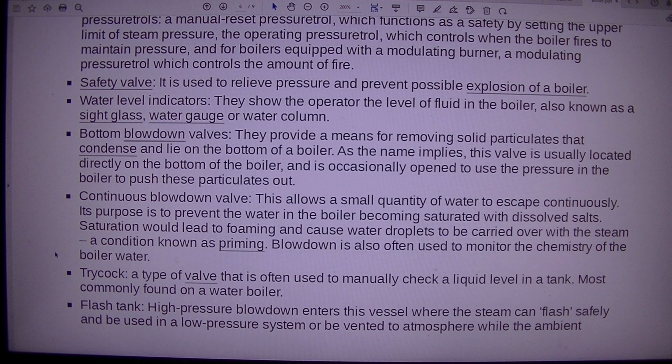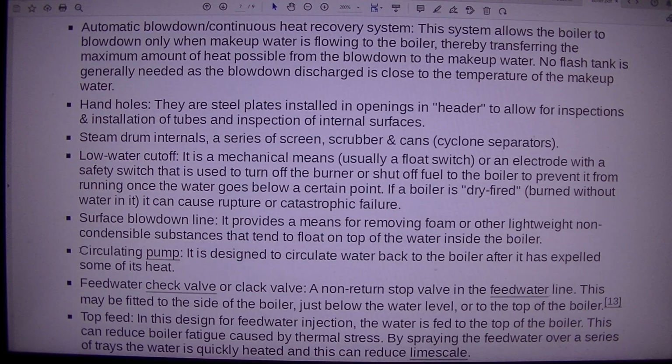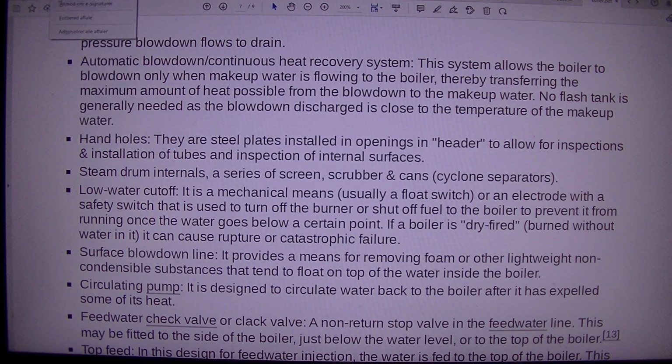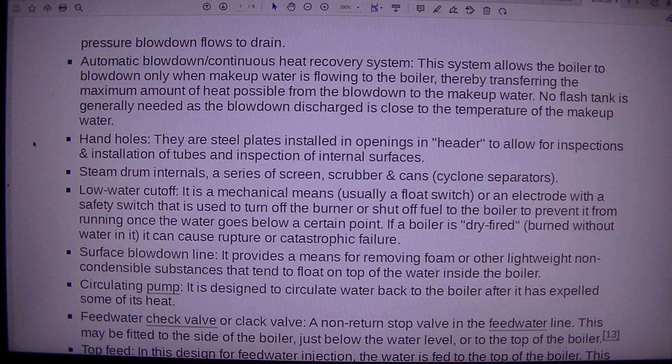Flash tank. High pressure blowdown enters this vessel where the steam can flash safely and be used in a low pressure system or be vented to atmosphere while the ambient pressure blowdown flows to drain. Automatic blowdown/continuous heat recovery system. This system allows the boiler to blow down only when makeup water is flowing to the boiler, thereby transferring the maximum amount of heat possible from the blowdown to the makeup water. No flash tank is generally needed as the blowdown discharged is close to the temperature of the makeup water.